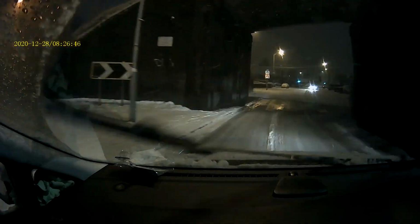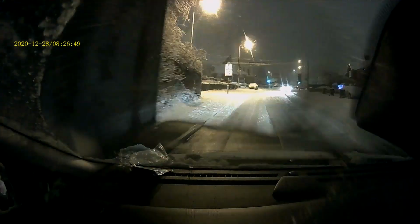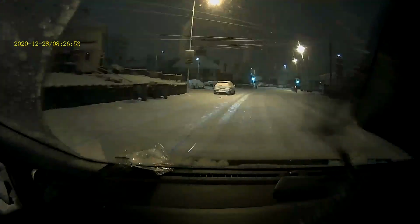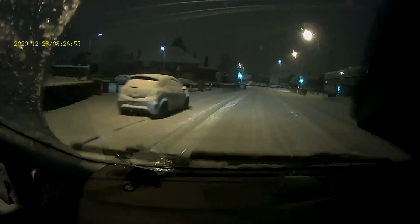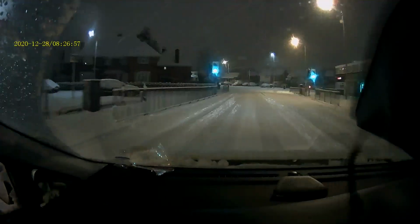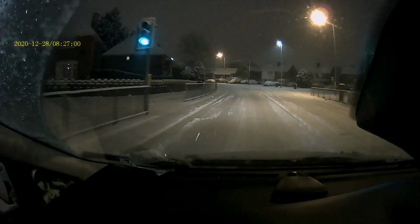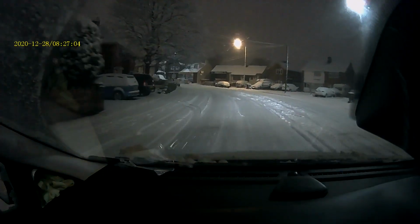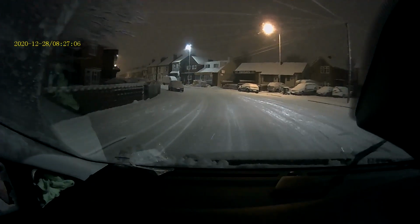I'm not going to refit that camera. We'll make use of the dash camera footage, although I know it does block out the top right hand corner of the image due to the positioning of it. Try and get into third gear. The higher gear we can use, the better traction we get.